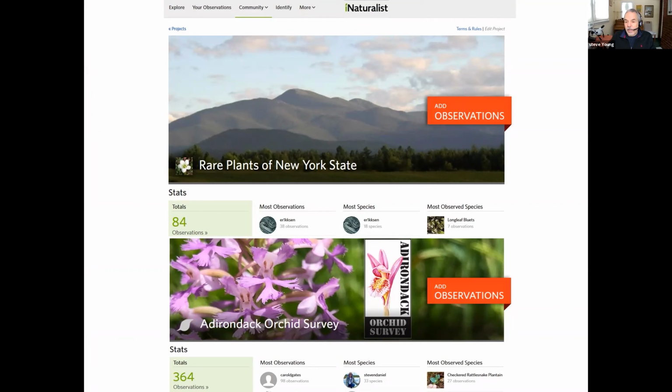And now we're using iNaturalist, if you're familiar with that program, to also gather information. We have a Rare Plants of New York State iNaturalist project that people are using to enter information about rare plants. If you're interested, you can contact me, and I can put you on this project if you think you will be entering information on rare plants. We also have the Adirondack Orchid Survey, which we started a few years ago, and we're inventorying all of the orchids we can find in the Adirondacks and putting them into this project.